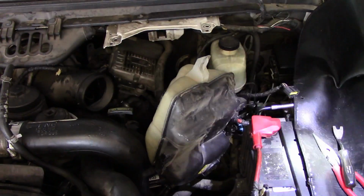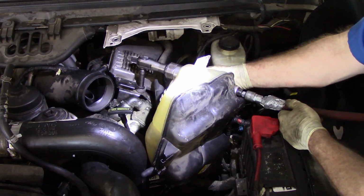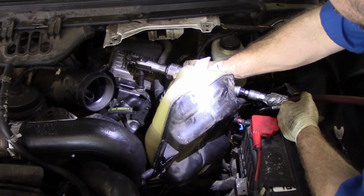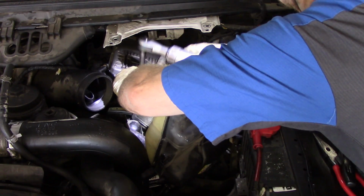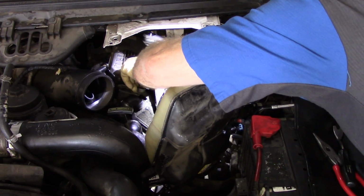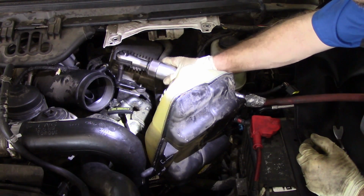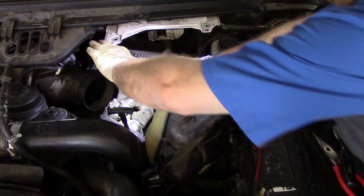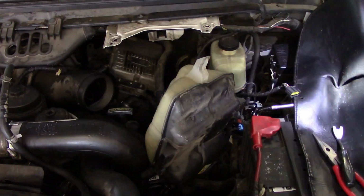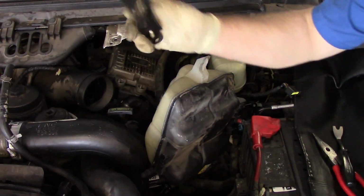Got all kinds of broken stuff on here. This is definitely no version. Got the wrong fasteners on it. Something busted up.